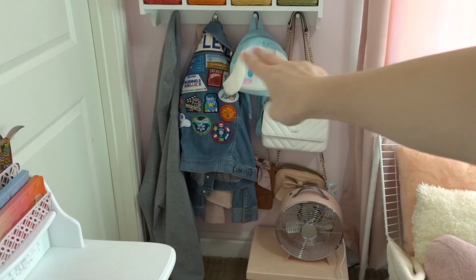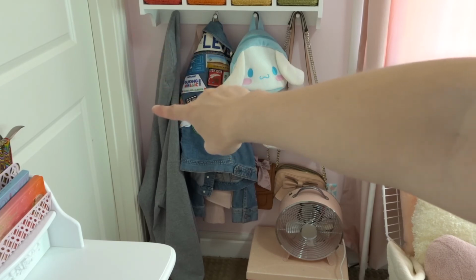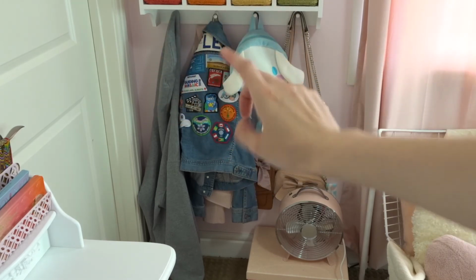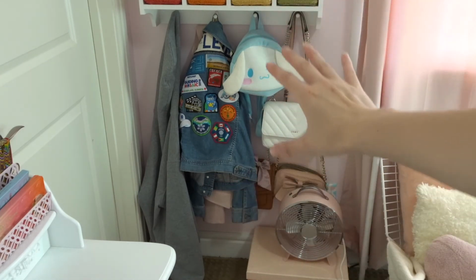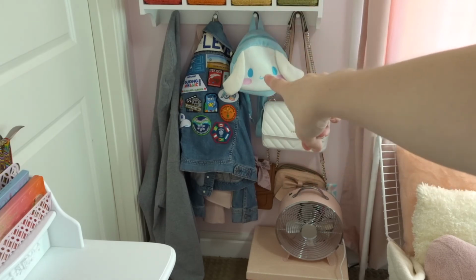Just got some things hanging on the hooks down here. That is the hoodie I wear the most often. It's my college sweatshirt. Got some like various jackets, like my patch jacket. There's a pink leather one down in below. And on these two, we have the shoulder bags I use the most often and my Cinnamoroll backpack.